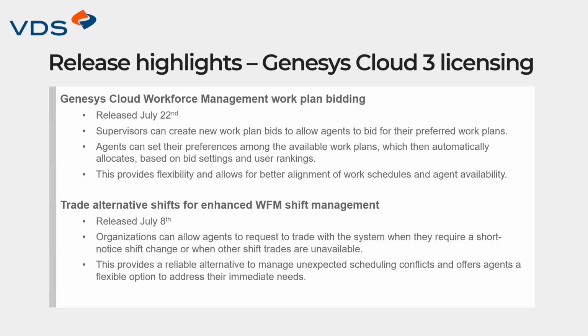There's a 6-week window basically that you can allow users to trade shifts within, kind of a rolling 6 weeks. And then you can also choose, based on setup permissions, things of that nature, whether the system will or can automatically approve that trade request, or if it first has to be reviewed by a supervisor or administrator. You can also set a minimum time between shift trade approval and a shift start.